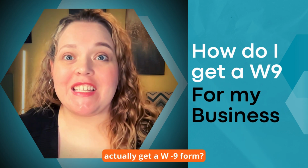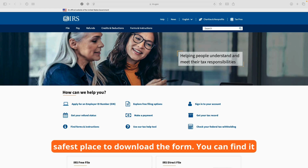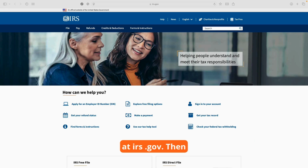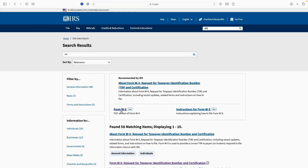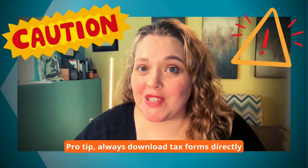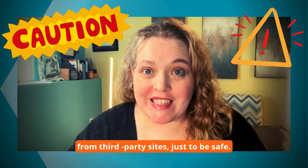All right, now let's get to the good stuff. How do you actually get a W-9 form? Go to the IRS website, the official and safest place to download the form. You can find it at irs.gov. Then you're just going to type W-9 into the search bar and it'll pop up. Pro tip, always download tax forms directly from the IRS website, never from third-party sites, just to be safe.